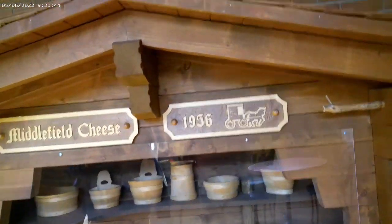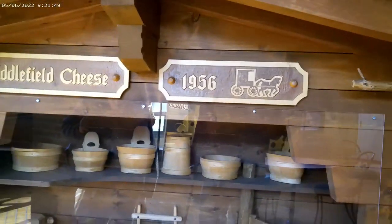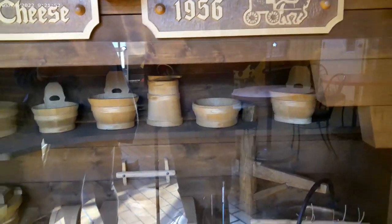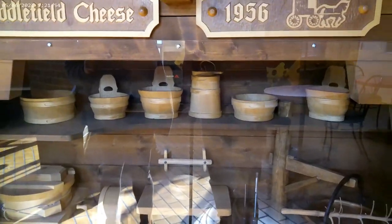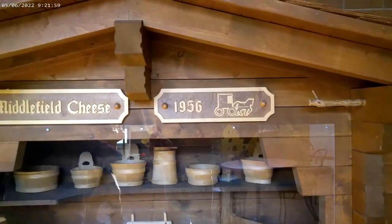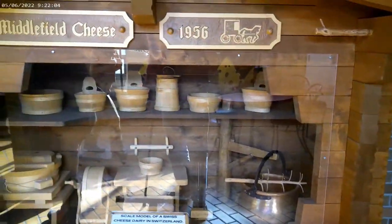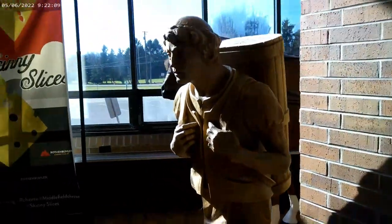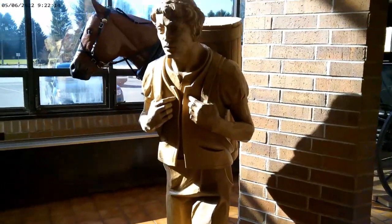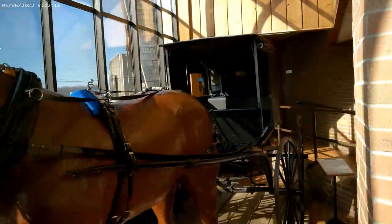Middlefield cheese, which originally was called the Middlefield Cheese Factory. Cheese factory in Switzerland, and it says scale model. That's crazy. And now here's another fella carrying the cheese. Middlefield is in Amish country.